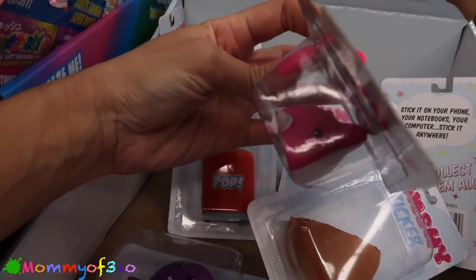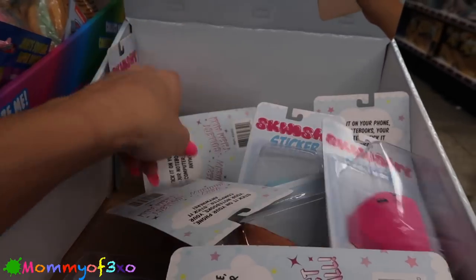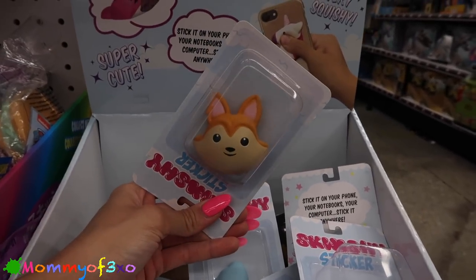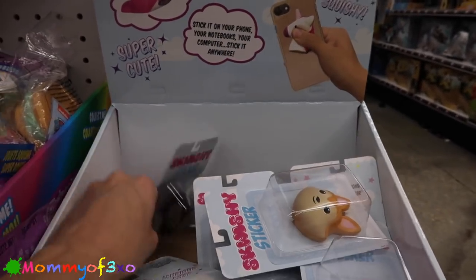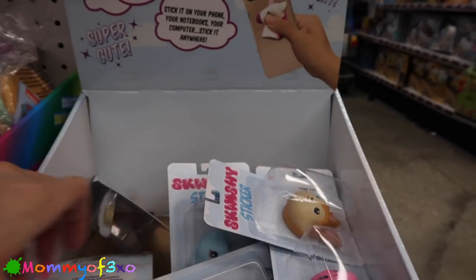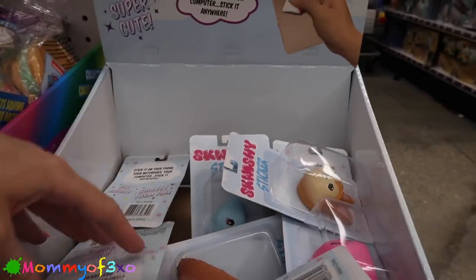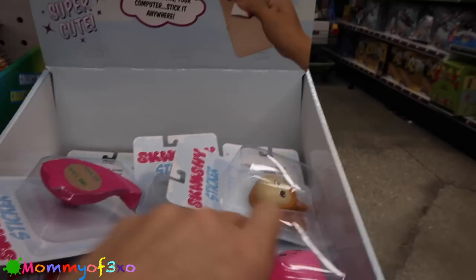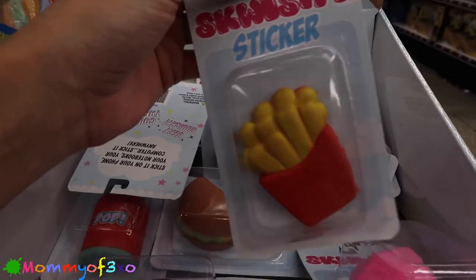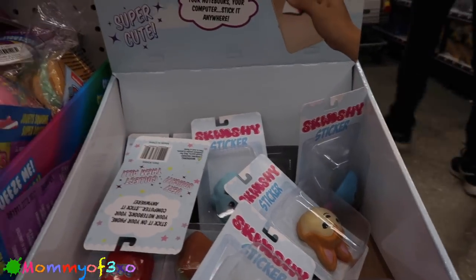This one's really cute. A narwhal, a pink narwhal. The diamond. The fox. That's a fox, right? You guys know I'm always getting things wrong. A fudgesicle, it looks like. An octopus. That is really cool. There's the narwhal again. Here's some fries. And you can like put these on your phone. Alayah put hers on her phone.